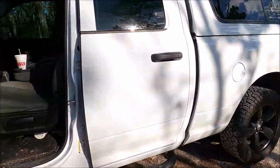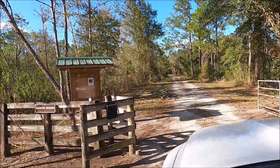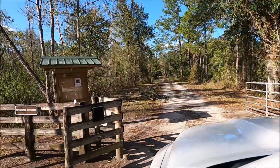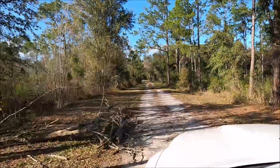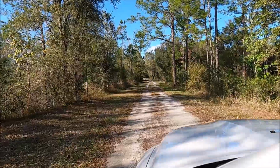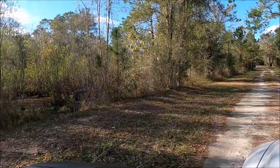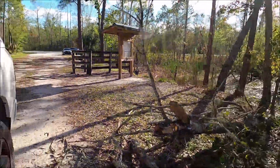That lock's a little stubborn, you gotta bang it a little bit to get it to go. Notice since I set my trail camera, a big tree fell out here. We had some really windy weather. I hope nothing fell on my camera. Let's go back, close the gate behind us.